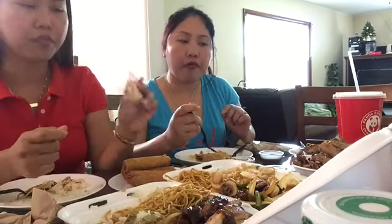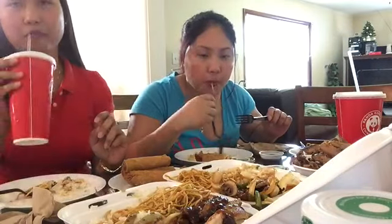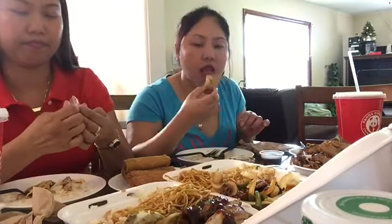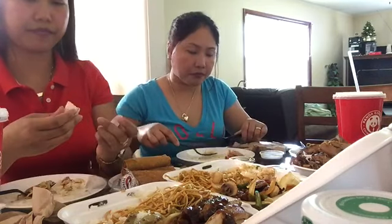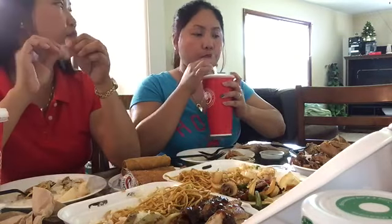If you go to the Asian restaurant, they're gonna give you fortune cookie. So after you eat, I'm gonna open this one. Yeah, I'm done with my food. Let's see what's my fortune for the day. Okay, I'm gonna open this fortune cookie. Let's see what it says. It says, soon you will get the recognition you deserve.